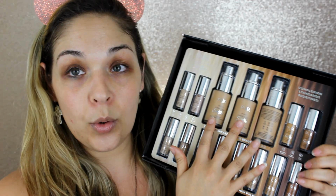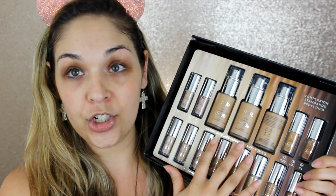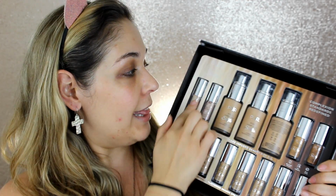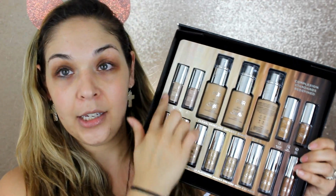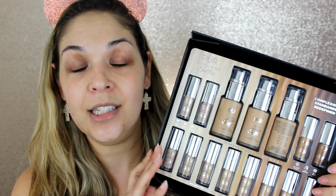So they did send me three full sizes of what I assumed they thought might be shades that would be good for me, and then little samples of other shades, kind of within that realm, so I can try. And I think that's so smart. I so appreciate that, and it's not overwhelming. I think this is such a cool idea.